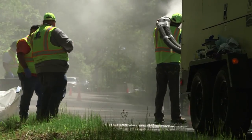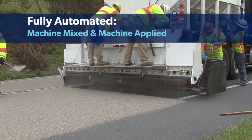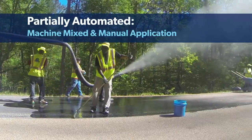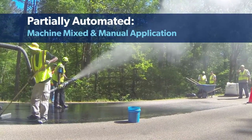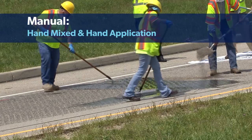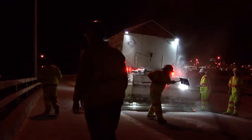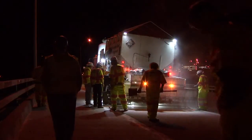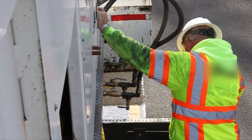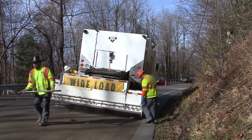There are three main methods for installing HFST. Fully automated, meaning machine mixed and machine applied. Partially automated, with a machine mix and manual application. And manual, with hand mixing and hand application. Each of the methods has advantages and disadvantages relating to speed of installation and ease of use. It is best to use the method that most appropriately suits your location and budget.